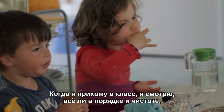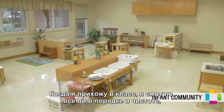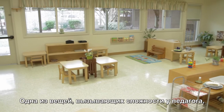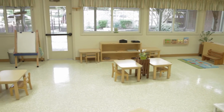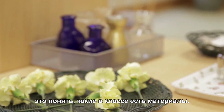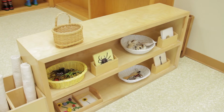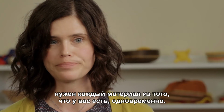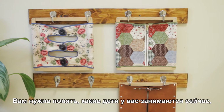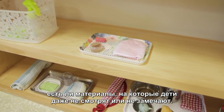When I go into an environment, I'm looking for order and cleanliness and the appropriate materials for specific ages. One of the things that's challenging for teachers when they first come out of training is which materials do I have in my environment? However, you don't always have every single child that needs every single material that's in your album at the same time. So you have to look at the children that are present. Are there things on the shelves that children don't even look at or notice?